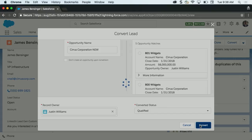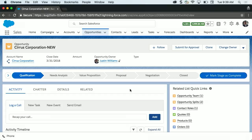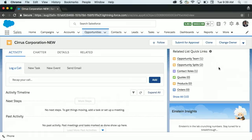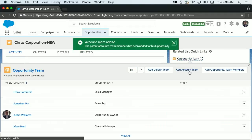Once this is converted, I'm going to jump over to the opportunity right here, and I'll show you some new features coming to the opportunity experience. Now, we see the path at the top. I'm going to use related list quick links as well. Now, from this experience, I can see my opportunity team. And one of the new features I can add here is to automatically add the account team to this opportunity.